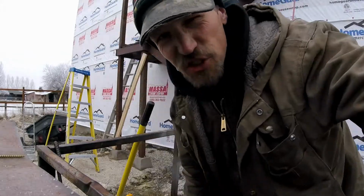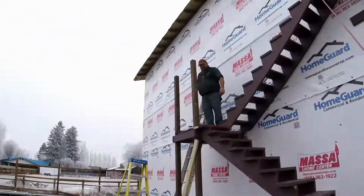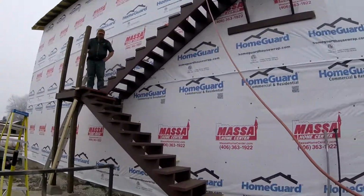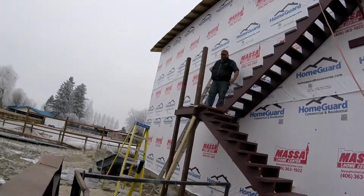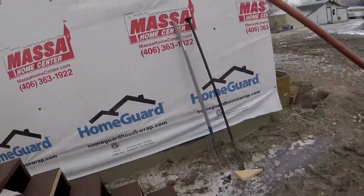We have stairs! Stairs! Stairs! Let's try.